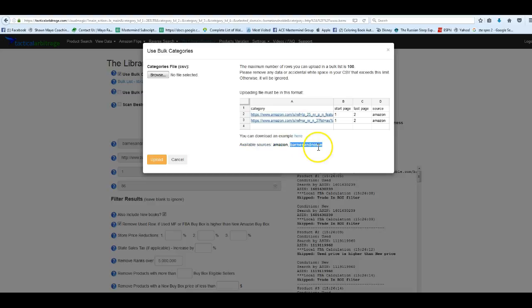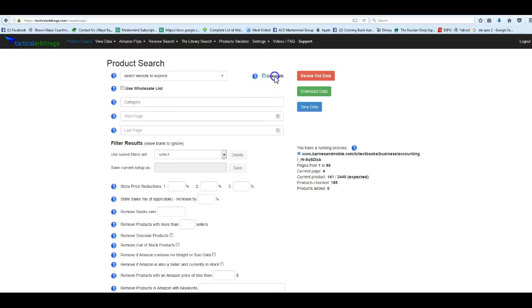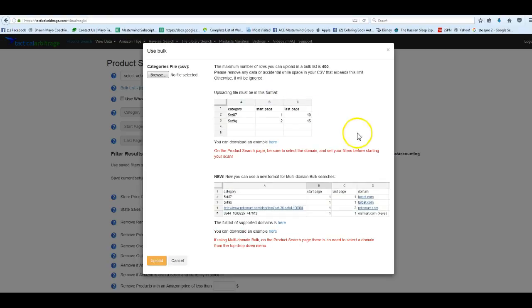It has to say Barnes & Noble or Amazon for the source. If you put barnesandnoble.com or something else, then it will not work. So you have to make sure it's in that correct format. And the same thing with the store search. If you're just going to do a straight product search, we're going to click on use bulk, upload new file, and download your template right here.